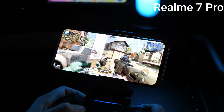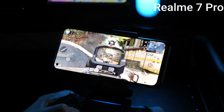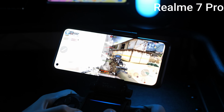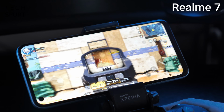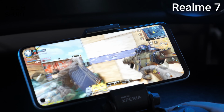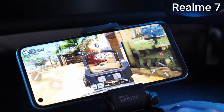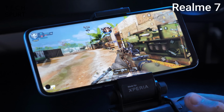You've got to actually use it as a smartphone. And the good news is that even if you are gaming heavily on these things, they will do the job absolutely fine. Both the Realme 7 and the Realme 7 Pro happily handle Call of Duty Mobile on the very high detail and the very high frame rate settings. You got a very smooth, almost 60 FPS constant experience.